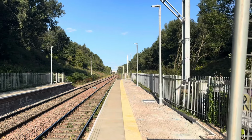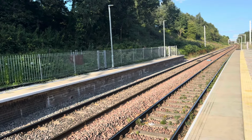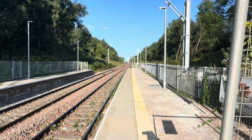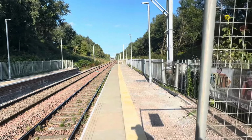At Hindley now. So looking at this, pretty similar situation to Westhoughton. They've still got one of the gantries that needs to go up. Just have a little bit of a zoom in. See the base work for it there, and on that side. Platforms look more intact here, the new ones, than they are at Westhoughton.